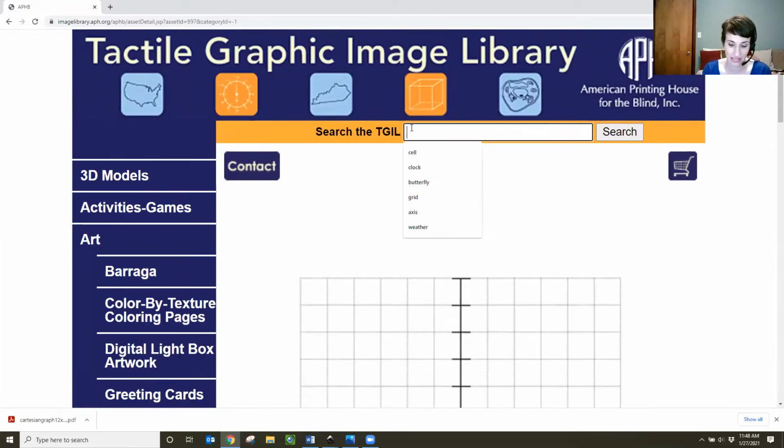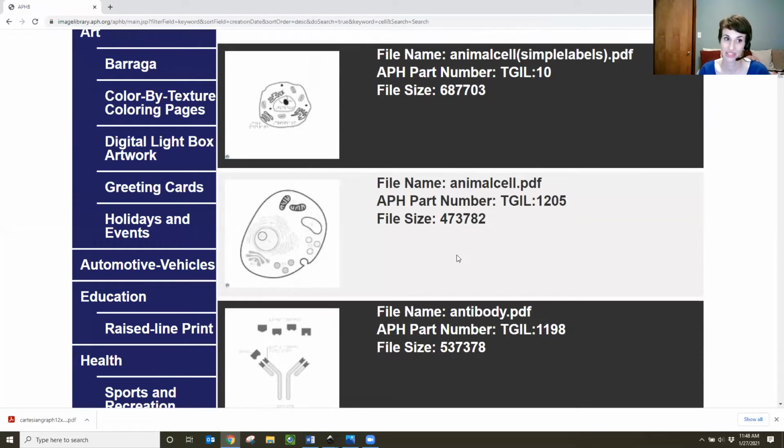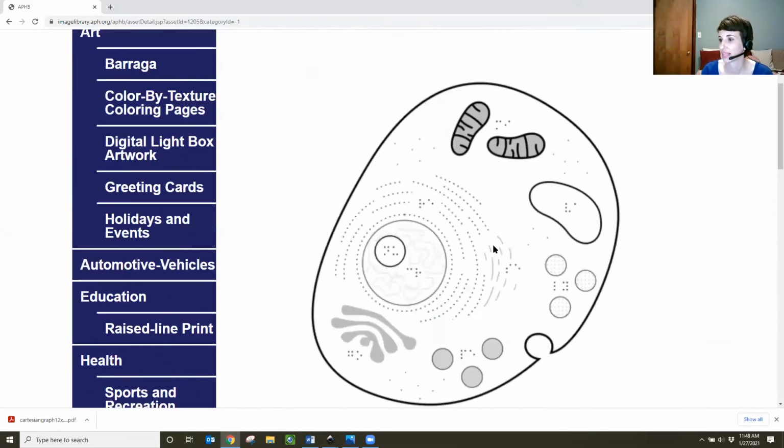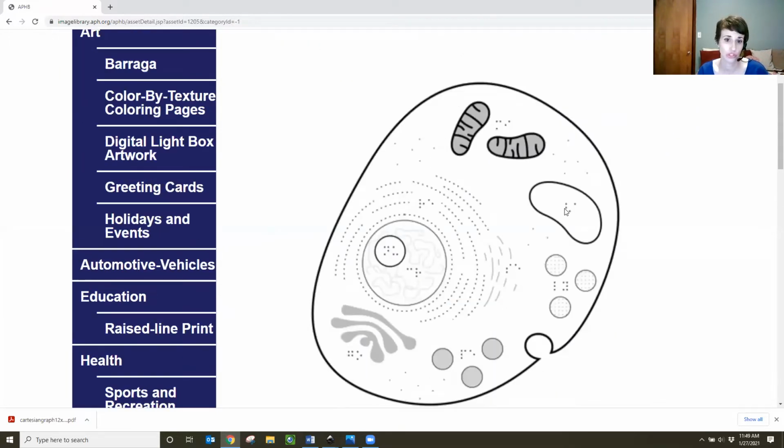Now, of those assets, the animal cell and plant cell are some of our most downloaded images. And as you can see here, I have selected the animal cell. Most of the images do not contain Braille, and that's because they are a template ready for you to customize. Now, if you do see the 2-cell alphabetical symbols, as on this animal cell, know that a key page is included with the download. Some of these images have the complete Braille, but most are used just for you to download.